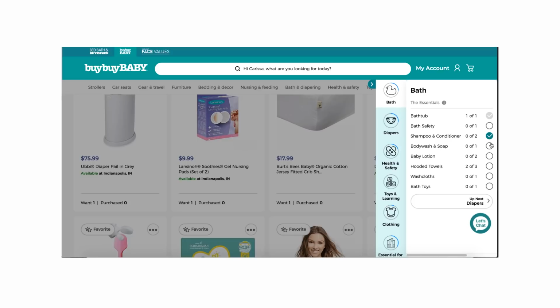If you are a first-time mom, I would highly suggest making a registry. It is one of the ways when I was having Emerson that I was able to figure out what I need, because I knew nothing about babies. I still feel like clueless. But going through all the different categories and checking things off as I went, I felt so much more prepared.